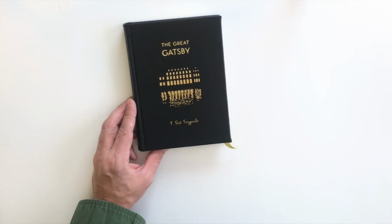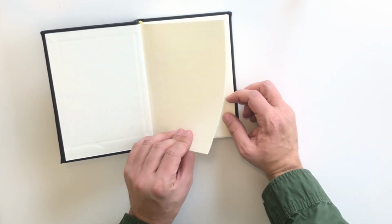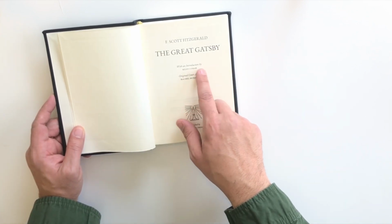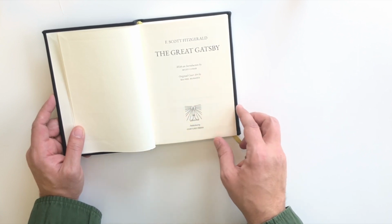And finally, the author, F. Scott Fitzgerald. If we flip it open, we see we've got some plain end papers. Next, we've got the title page. We've got an introduction from Miles Korak, and the cover art is credited to Rachel Moranis.